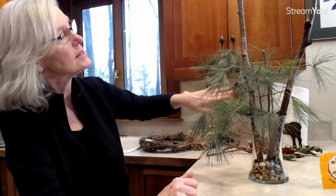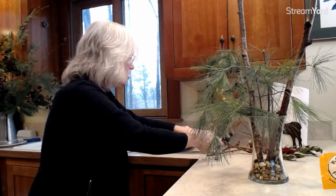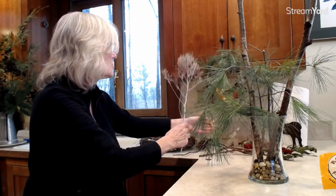So I went out to my yard, and I have some white birch trees, and it had dropped a couple of branches down on the ground. I didn't have to even cut anything off of my tree. So I found a couple of those, and they're not super white. All of these things that you are using, if you want to, let me show you an example. You can actually just get a touch of spray paint to whiten them up.